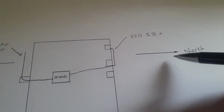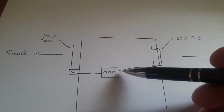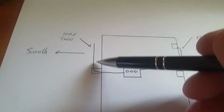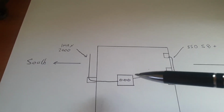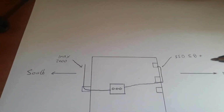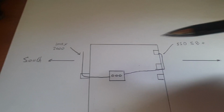So this is the north side, this is the CH33 comes in, goes through to the QRM eliminator, and this is the south side, that's the Imax, as you can see, comes down and again into the QRM eliminator as my main antenna. So I hope that gives you an idea. I get asked this a lot, how I do this, and I did do an update on it a few years ago, but this is basically what I do.